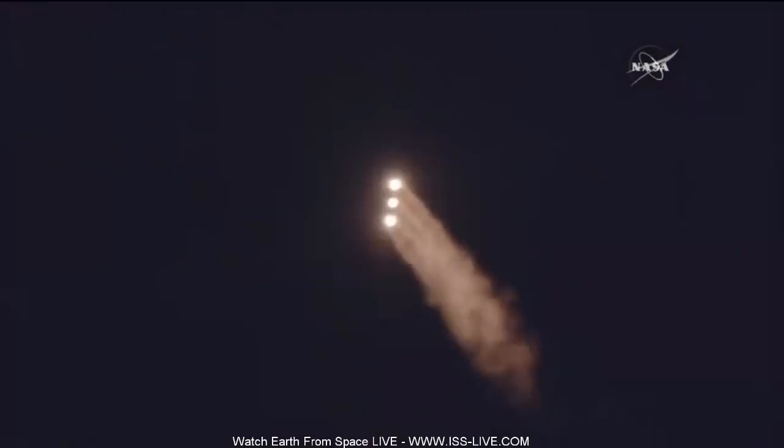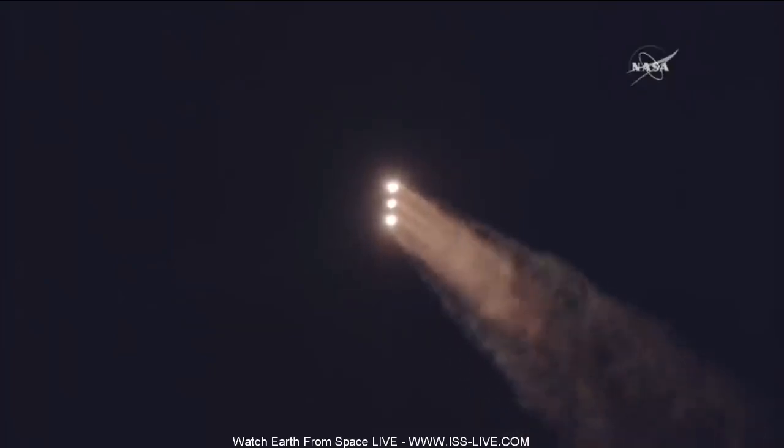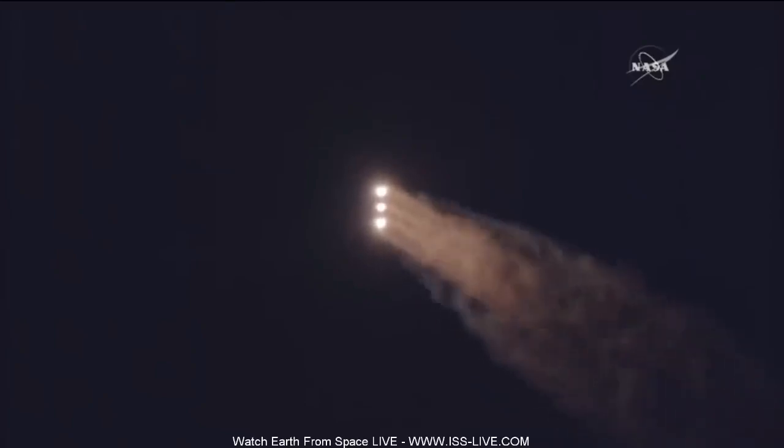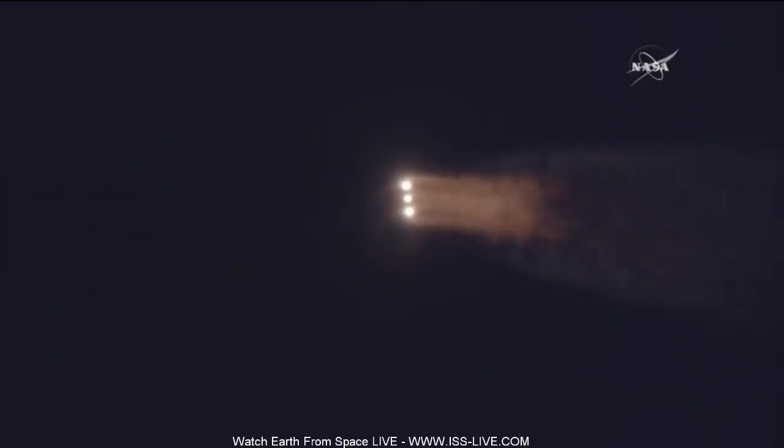Pressures continue to look good on all three. 1 minute, 19 seconds into flight. Max Q, maximum dynamic pressure, and Mach 1. Delta IV is now supersonic. 1 minute, 30 seconds into flight. Port and starboard booster engines continue to look good in the full thrust mode. Core booster looks good in the partial thrust mode.